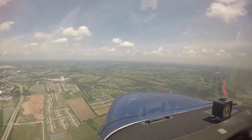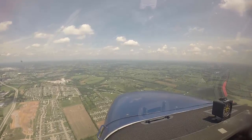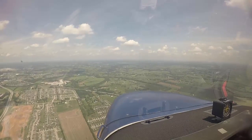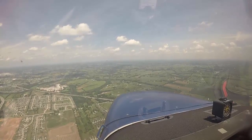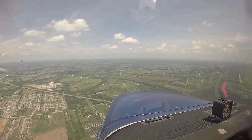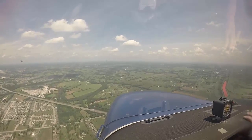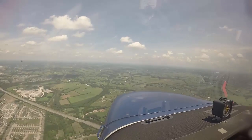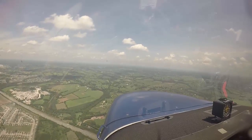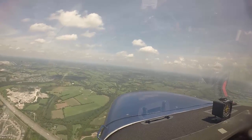Georgetown traffic, Cessna 739 Delta Echo, 6 miles to the west, going to overfly midfield at 2,500, set up for a 45 entry to the left downwind runway 21, Georgetown. 327 Delta, turning crosswind 19 to Cincinnati West. Cincinnati West, your Golf Lima is going upwind for 19, I'm traffic, and say, I'll be number 2, Cincinnati West.